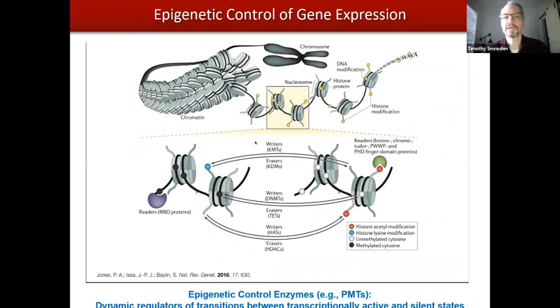One of our major projects over the past couple of years has been the discovery of a lead compound as a DOT1L inhibitor. DOT1L is an epigenetic control enzyme. It's a protein lysine methyltransferase enzyme.